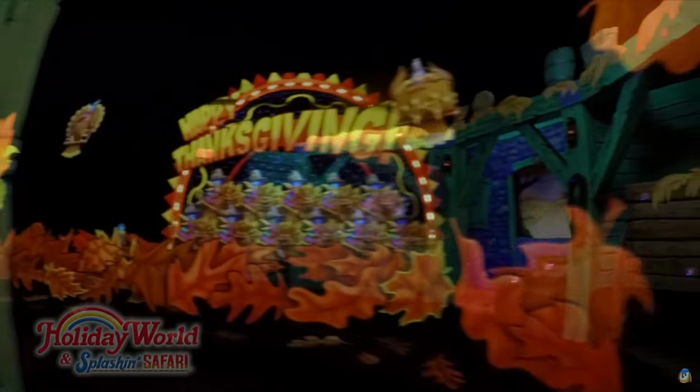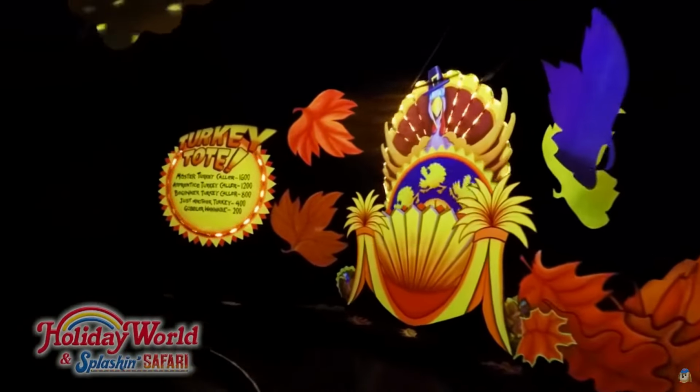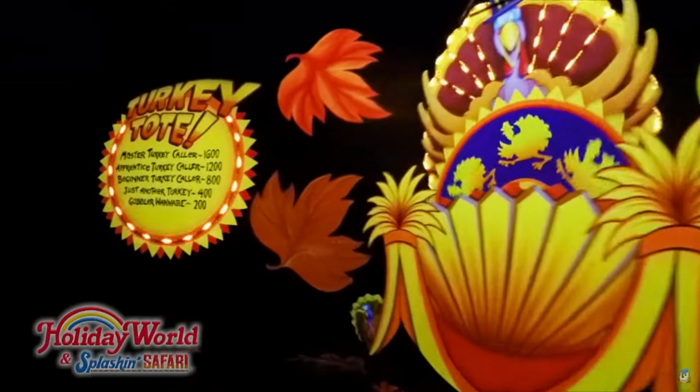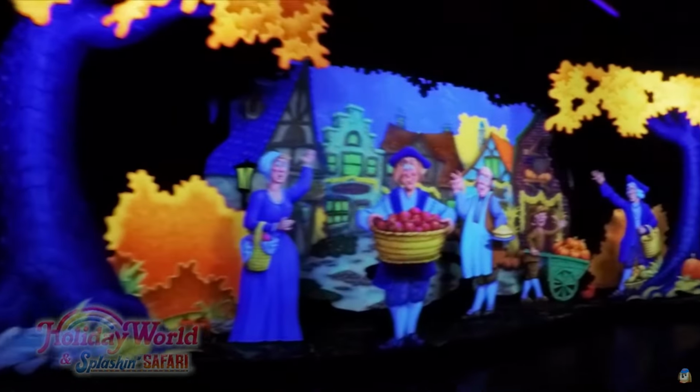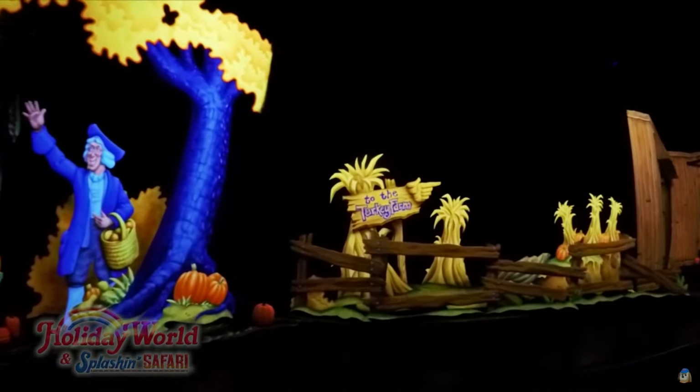Although in the storyline, you aren't killing them, but rather just tagging them. Then, at the end of the ride, everyone in your ride vehicle has their scores totaled up and compared against each other. While this isn't even close to the most technologically advanced interactive dark ride, it definitely has a unique storyline, so it slides in at number 9.